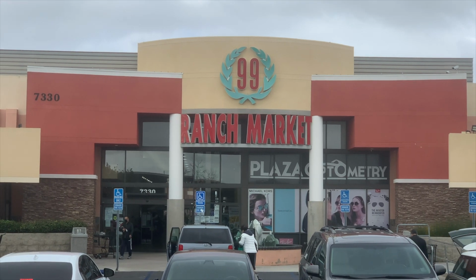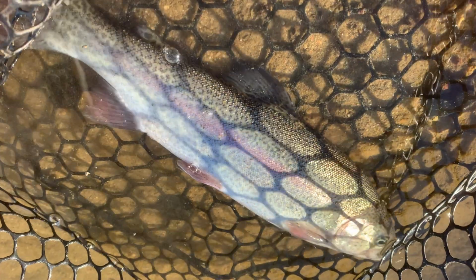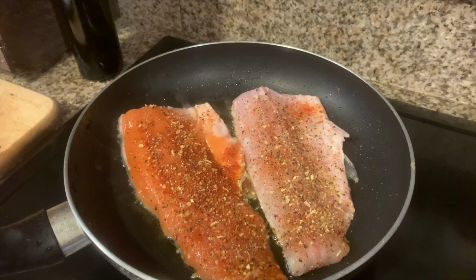We're here at Ranch 99 Market to buy some trout. We're gonna be doing a caught versus bought catch and cook challenge. So we're here at the market, we're gonna buy some trout. We caught some trout the other day at Santa Ana River Lakes. We're gonna cook them side by side and see which one tastes the best. Let's go get made.